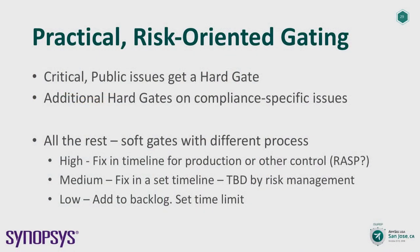So I personally like to put hard blocks only on two things. One, if it's a really critical public finding, a SQL injection in the login page that you can use to circumvent login. Okay, yeah, that's a blocker. And then if there's anything that's hard on compliance, because compliance is a big legal risk rather than a security risk, these can be hard gates. All the rest, put in a soft gate, put into easy motion.